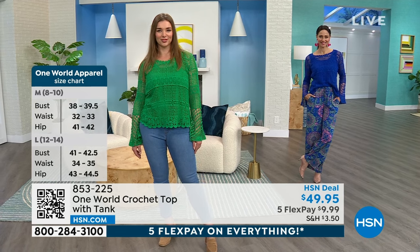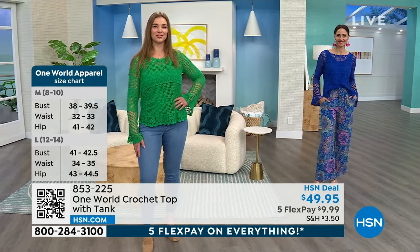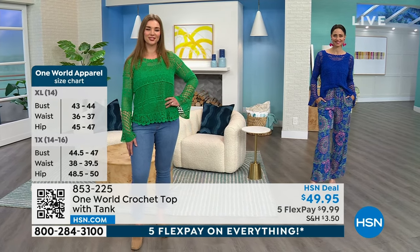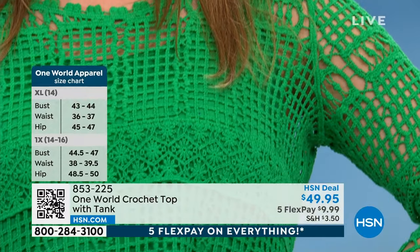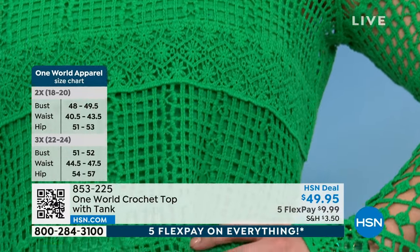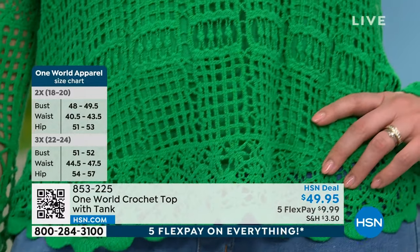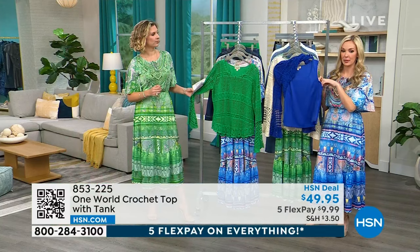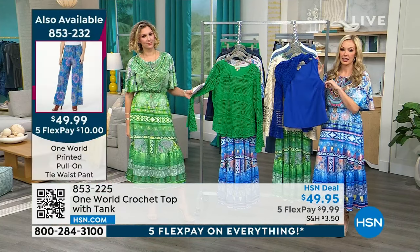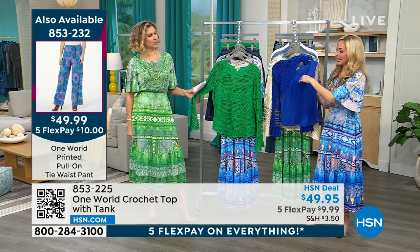Now, you can see the tank under this, the cami that comes with it. It has a nice thick strap, it's not spaghetti strap. Because you are seeing through the crochet on the sleeve, you can just wear a regular bra. I hate whenever I have to think, oh no, I have to wear a strapless or something special under it. Great point. This is the cami underneath that you can see, with that nice thick shoulder, that scoop neckline. And this is a nice cami.